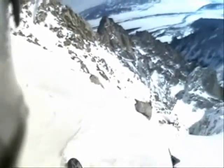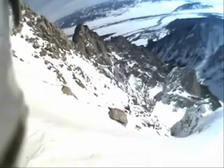Finally, we are rewarded with skiing under bright sunshine, and after a few turns down a ridge to the south, we arrive at the top of the couloir. Before dropping in, I jump and poke at the snow, testing conditions. They seem good to go.